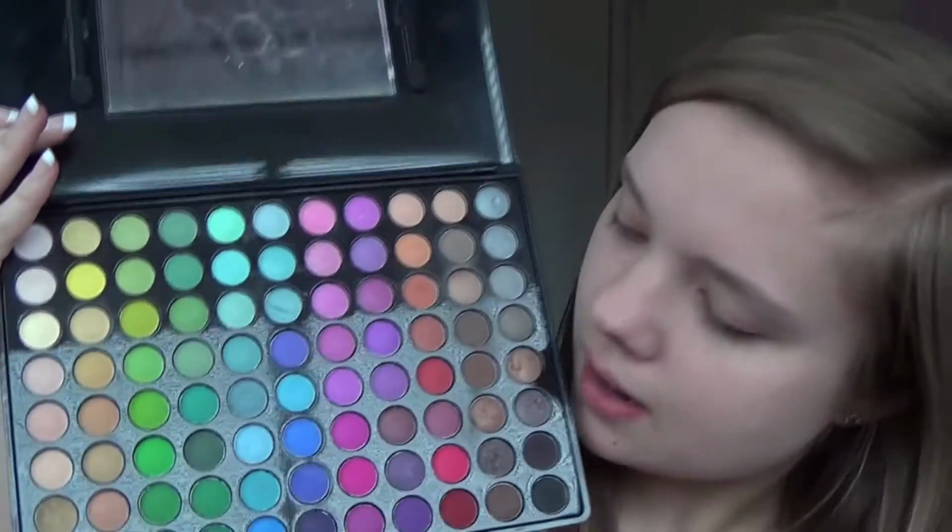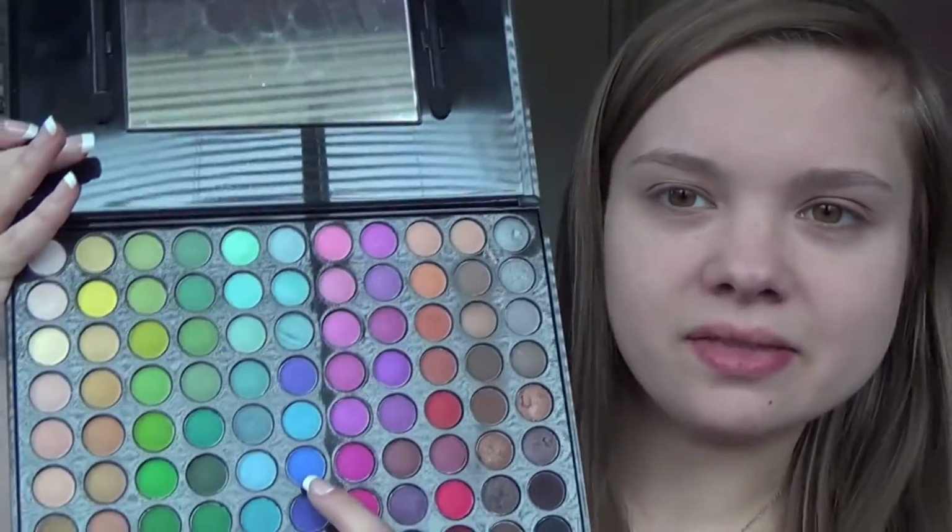Back then I did not use an eye primer, which is very cringy. I don't think anyone did. I'm sure it was a thing back then, but I don't really think anyone used it. So I'm just gonna take some blue eyeshadows out of here. And I think what I'm gonna do, I might take this one.